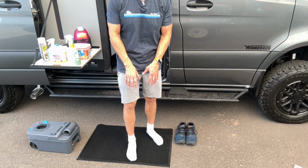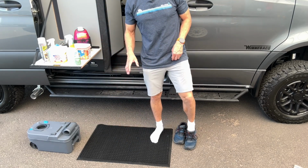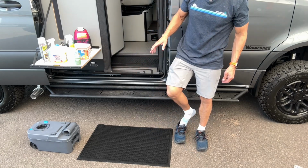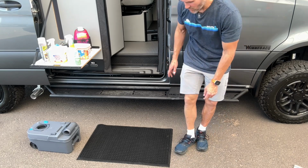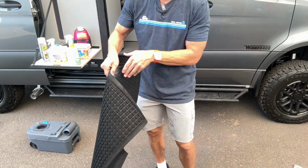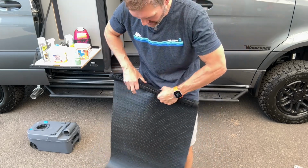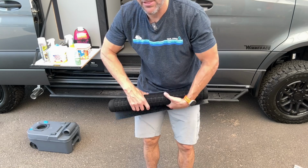But what's going to happen to this mat, it's going to get filthy. You're going to be wiping your shoes off, and it's going to get covered in dirt and sand, and maybe it's a little bit rainy and muddy, and this mat is going to be really, really gross. And so what's going to happen is you're going to be done with your camping, and you're going to shake this off, and you're not going to want to put this back inside your van. It's nasty. So all you do is roll it up, and you've got rubber gloves if you want them.